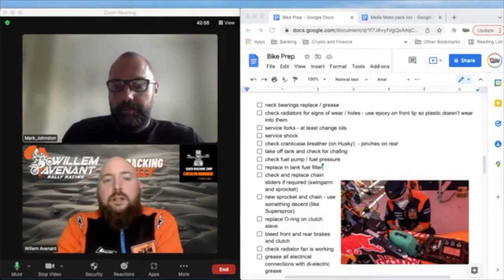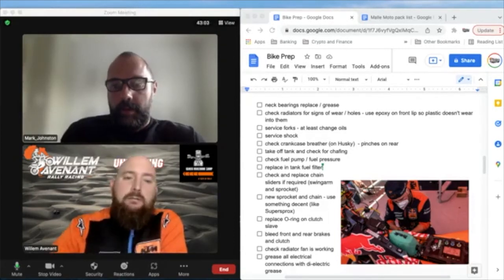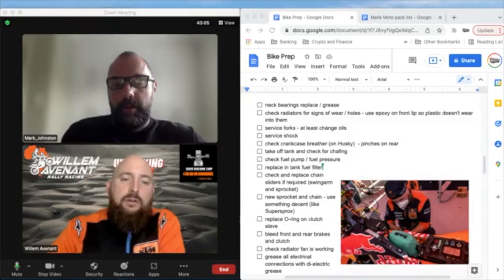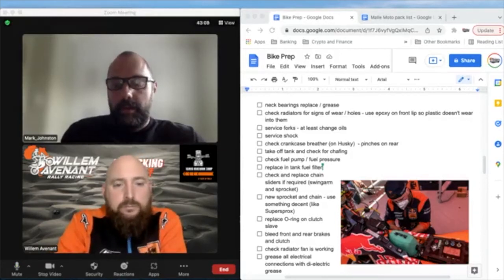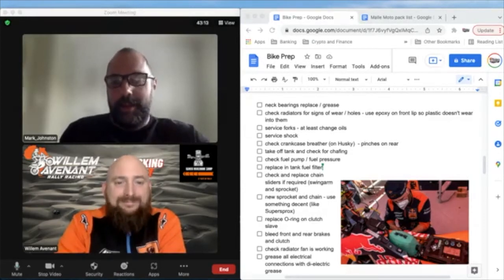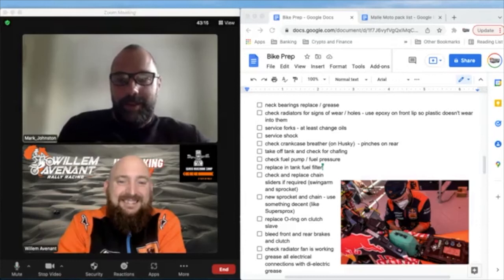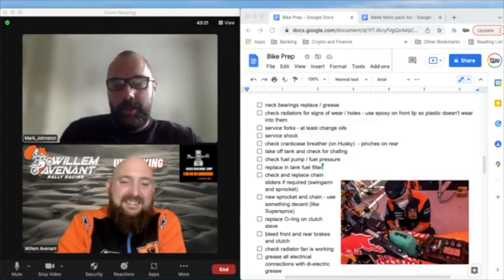Then you've got replace the O-ring on the clutch slave. That's probably a very common thing, easy to do, but a common thing to go. I've seen that many times. Yes. Yeah, I don't know. It's been going on for years, like for years and years and years. I don't know what they're doing at the KTM factory there. There's like a little O-ring gremlin or something, but that's caused numerous issues.